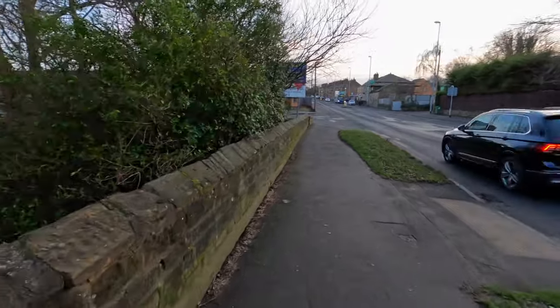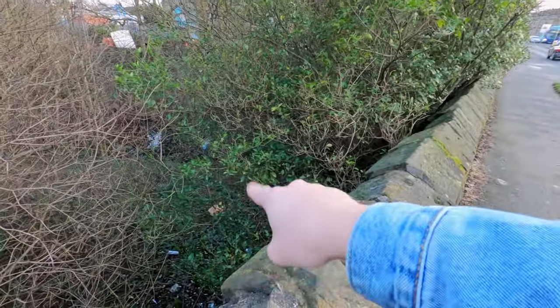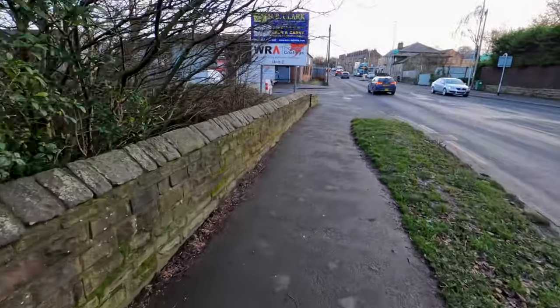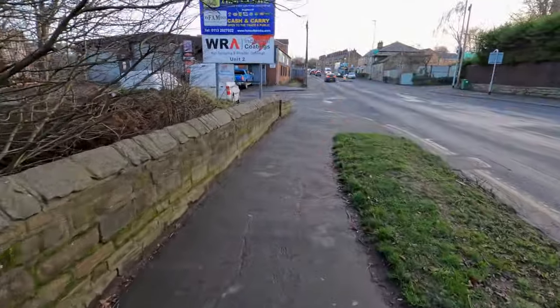This is the wall here. That's where I was earlier down there. So this is the supporting wall here. The culvert is under here.